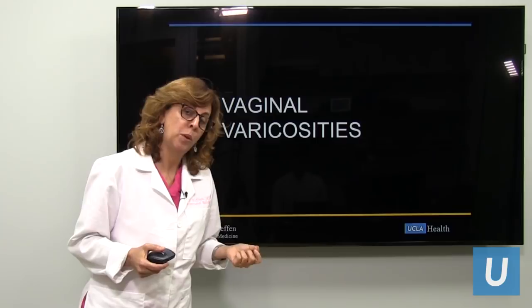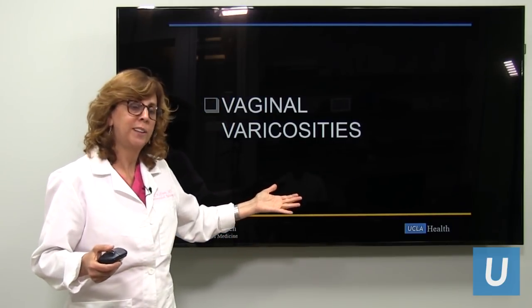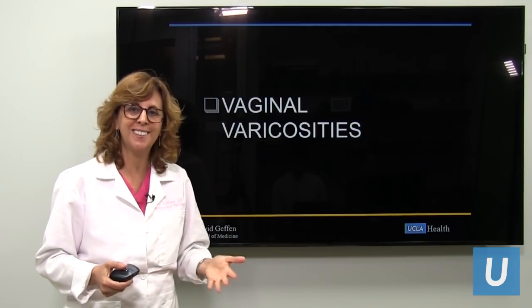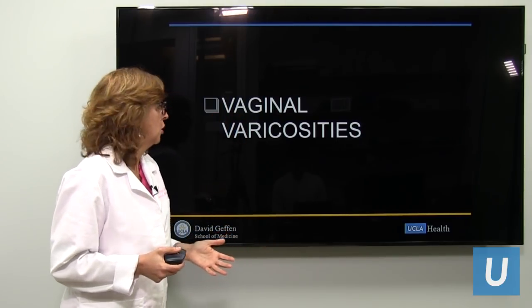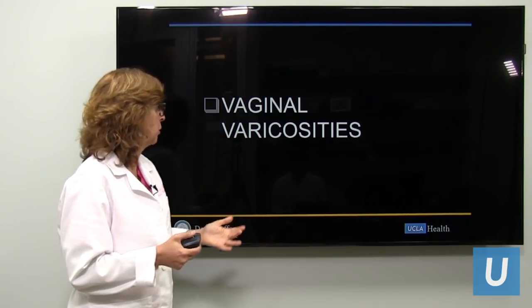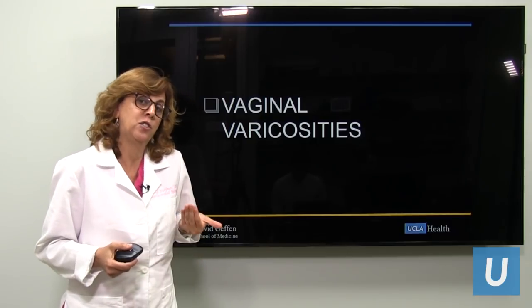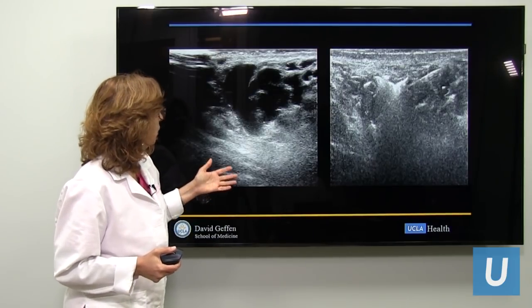Vaginal varicosities: women who are pregnant in particular, who are predisposed, remember your heredity, to having abnormal veins in the legs, can have vaginal varicosities as well. So if I see a patient with varicosities, I'm certainly looking at the legs. Now when the pregnancy is done, oftentimes the vaginal varicosities go away, but in some women, unfortunately, they remain. So how do we treat them?